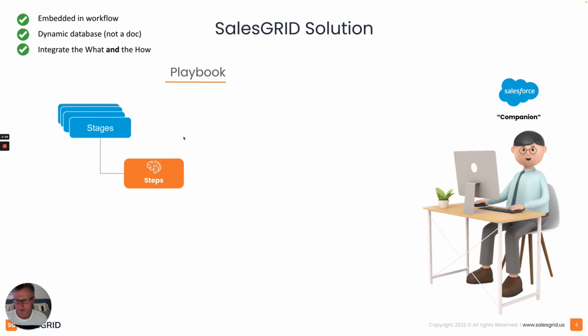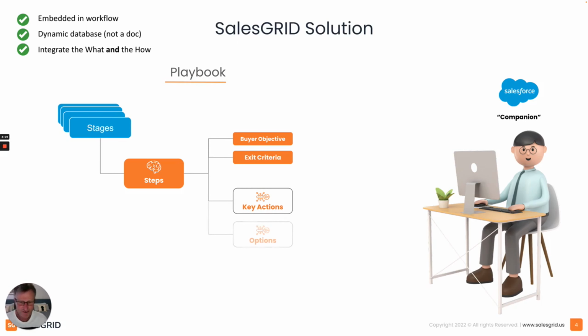It could be 1, 2, or 3 or more steps in each stage, where you know the key events or deliverables that need to be actioned successfully in each stage of your pipeline. And then against each step, you can define for each step, what is the objective from a buyer point of view? What are the exit criteria that need to be met to successfully complete this step? What are the key actions? What are the mandatory things that need to be executed every time on a step? But also, what are the optional things?